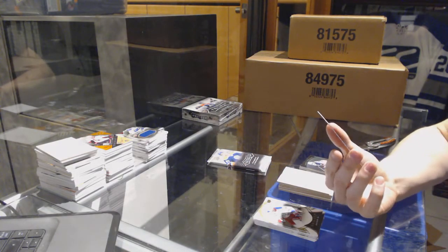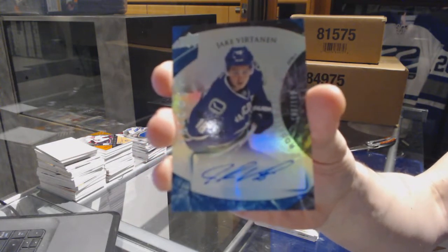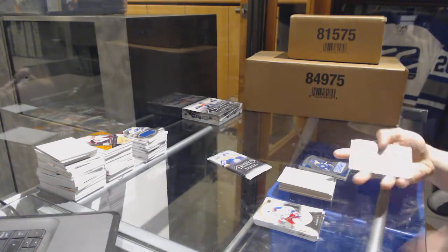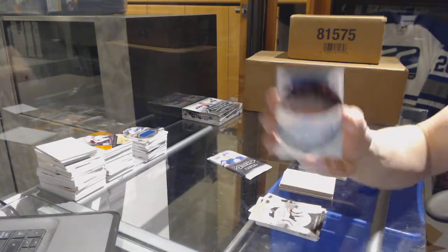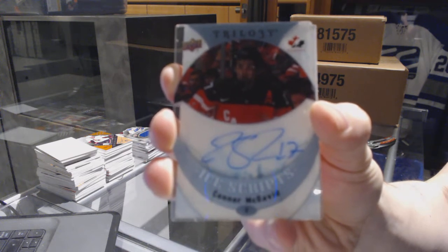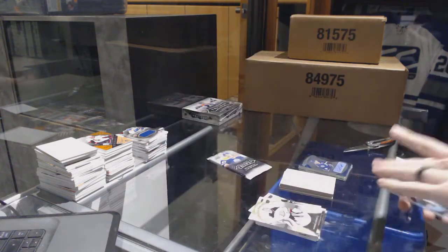We've got a rainbow blue level 2 rookie autograph, number 199 for the Vancouver Canucks, Jake Virtanen. Level 2 rainbow blue rookie auto 199 for the Canucks, Jake Virtanen. We've got an Ice Scripts for the Edmonton Oilers, Connor McDavid. Ice Scripts for the Oilers, Connor McDavid.